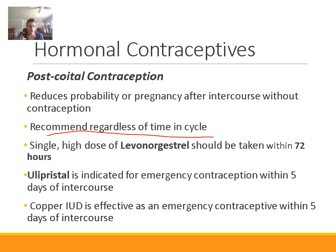They don't interfere with implantation. So if an egg is fertilized, these are not going to stop it from getting implanted. They do not stimulate uterine contractions. So if an egg is implanted, they're not going to cause it to be expelled from the uterus. They do not cause abortion. They simply do what all other contraceptives do. They prevent the egg from being released. That's it. A lot of people have these misconceptions that these cause abortions. They don't. It is completely different.